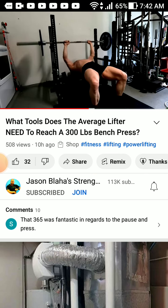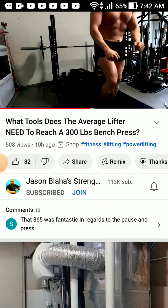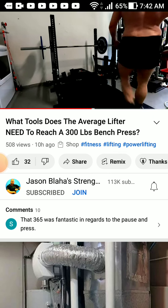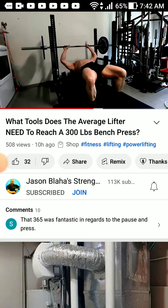Again, why? It will help you explode out of the bottom. It'll help you control the eccentric. Well, back work in general. I'm doing pull-ups in this video. You can do rows. Main thing is you need your lats. You need your posterior delts. You need your traps bigger. You need to work the middle and upper back.